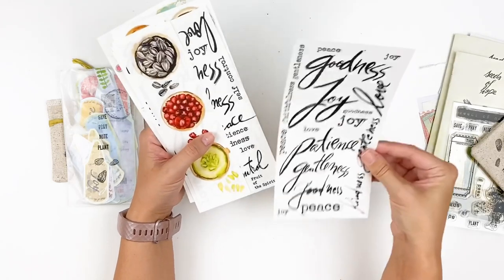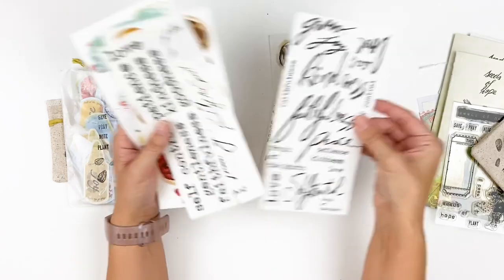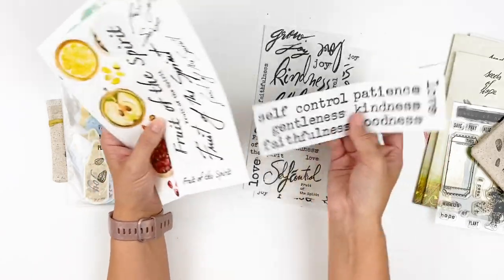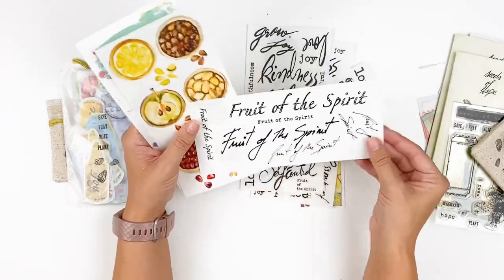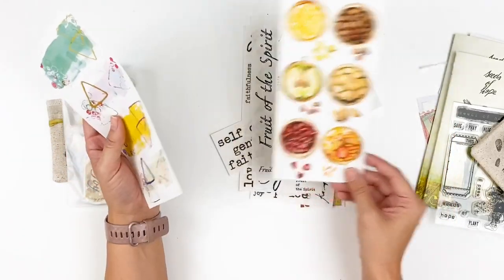titles and phrases in clear sticker paper, some more of her artwork in clear sticker paper. So you can just fussy cut these out. Like I said, you really don't need much. I always go crazy when I work with her kits just because it gives me an excuse to get messy with paint.